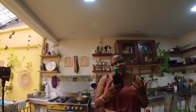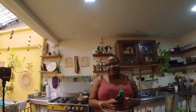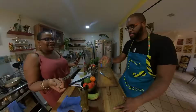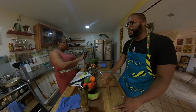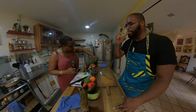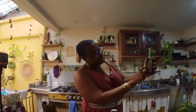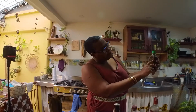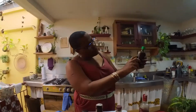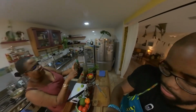But the knowledge is her knowledge. You have to go through a lot of training to do that. So this one I know just by looking at it that it has peppermint, it has basil, which is this one right here. It has ruda, which is this one right here. But I don't know what this is. It's like a wood. Some type of root. And I don't know what the other ones are.